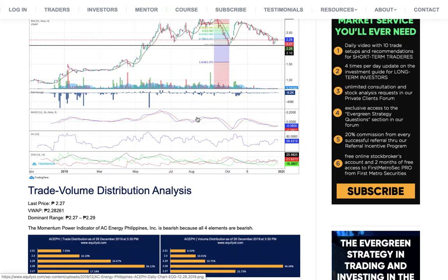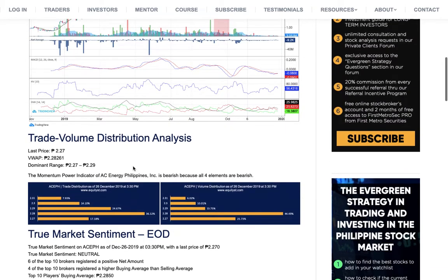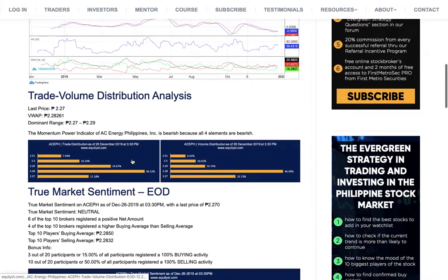Now let's take a look at the trade and volume distribution analysis. The volume weighted average price of ACEPH is at 2.28. It's higher than the last price. It should be the other way around if we are hoping for a bullish momentum power indicator. So at this point, it's already a showstopper. We already have a bearish momentum power indicator, but for educational purposes, let me just mention that the dominant range of 2.27 to 2.29 is closer to the intraday low than the intraday high. That's another reason why we got a bearish momentum power indicator.